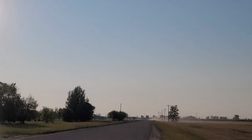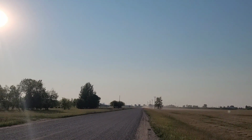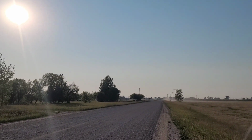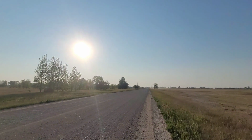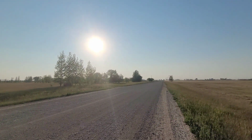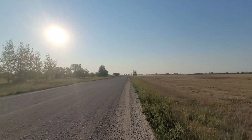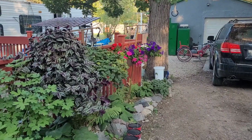I can't see them. They're going back to the city already. Just doing a few more laps and they're home. All right, guys, they're heading in the right direction. See you guys at home. All right.